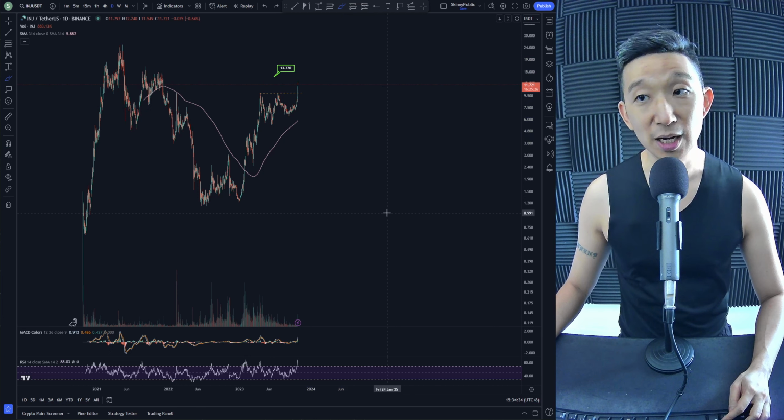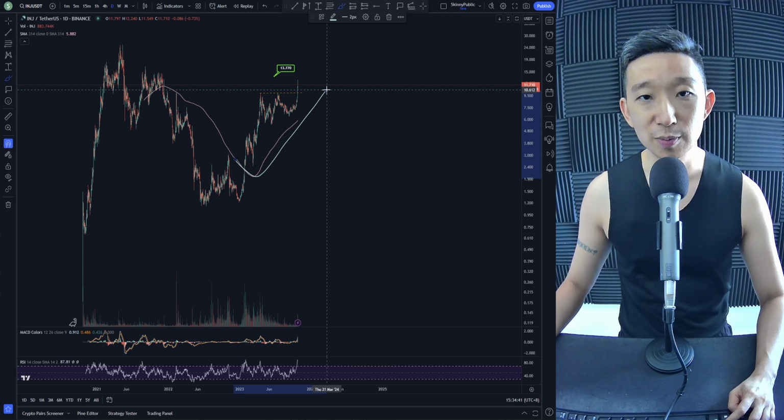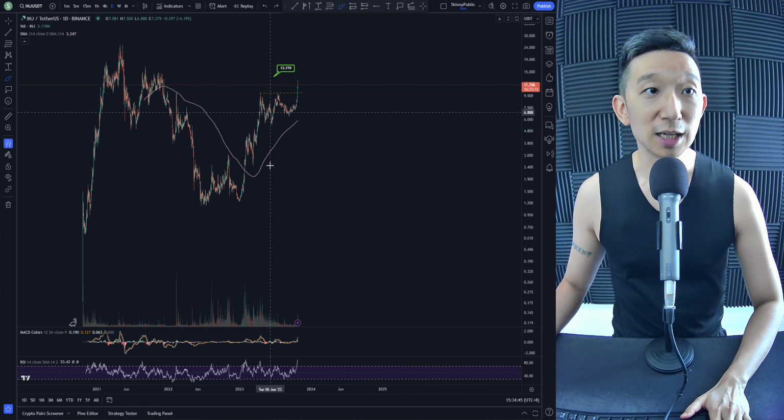My guess is we're going to go back under $5 eventually. So again, we'll cross the bridge when the time comes. We're still above the skinny pink line, still in a bullish trend, although I think that this trend is about to come to an end.